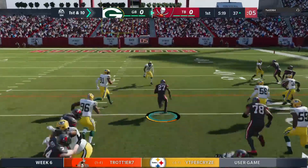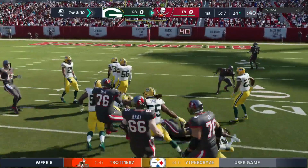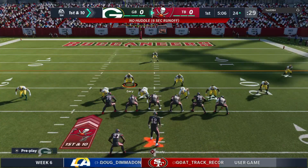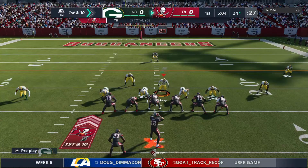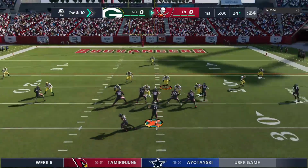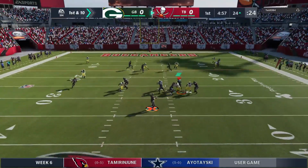Here's Ronald Jones, first carry for the USC man. And brought down, but not before they're inside the 25. Another nice gain, 13 yards that time, and another first down. Buccaneers, first down. Brady now on first down.